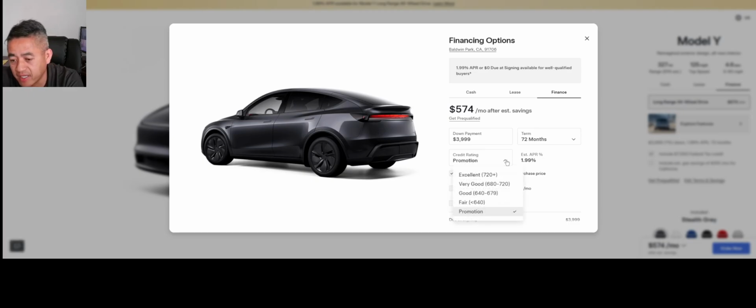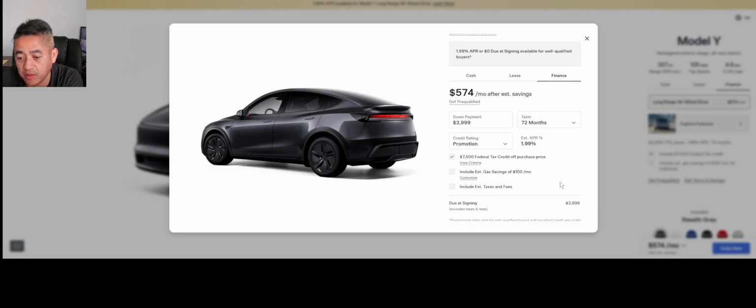If you fall into any of these categories here, that's how Tesla determines it: 720 and above is excellent, 680 to 720 very good, and then good is 640 to 679, and anything below 640 is just fair. But what Tesla is offering right now is exceptional. It's crazy. And this vehicle right here actually qualifies for the $7,500 tax credit as well too.